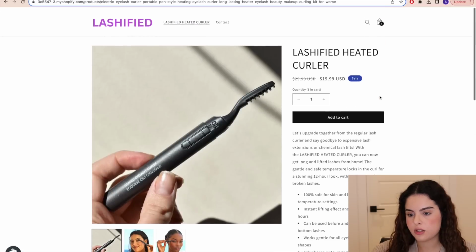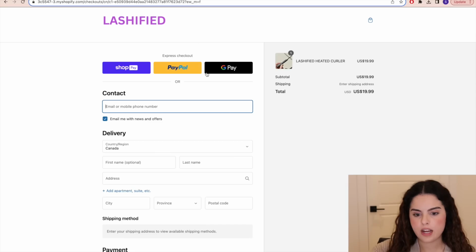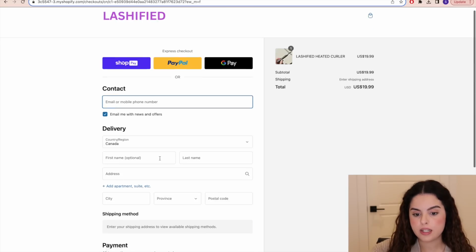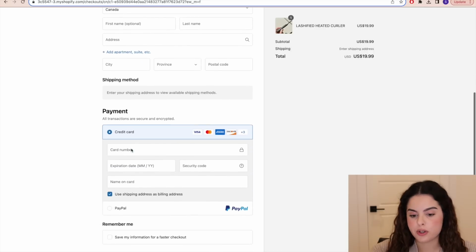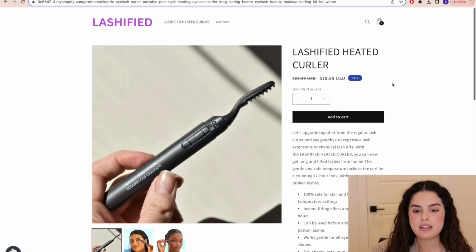So you want to act like a customer now and add to cart. You want to check out now. All right, as you can see, your checkout page looks pretty clean. And if I were you, I would actually order your product. This way you can see if your product is actually good from AutoDS. And this way you can make sure everything works out smoothly. But now your store is done.